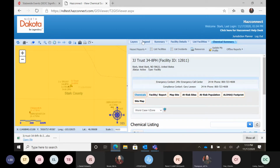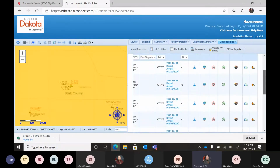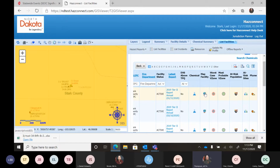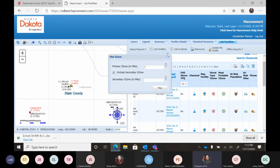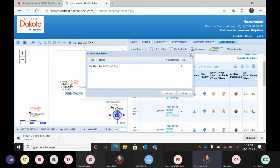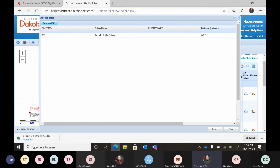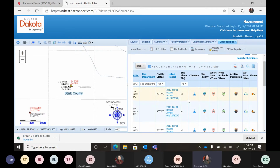You'll see up here then it's starting to open more boxes or tabs as well, so that I can track some of the things I'm trying to do. I can still go back to that list of facilities, and you'll see that these all will do the same thing. Map facility is going to map it, we're already mapped. The worst case vulnerability zone brings up that same pop-up box. The most probable zone, the at-risk population, is going to bring up that same pop-up box. Just different ways to get to it. At-risk sites is the same way. Tells us that school is there. So there's several ways to get to the same thing, but these make it just a little bit quicker. So we put it right after the facility so that it's a little more accessible for the emergency managers should they need it.